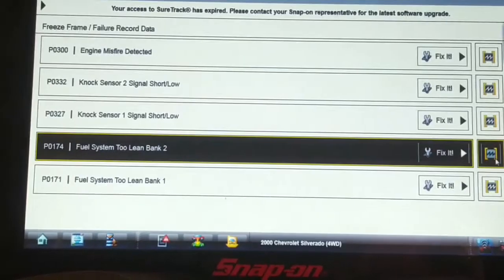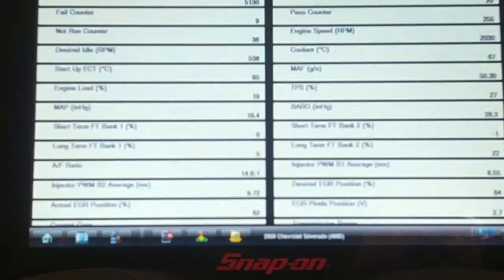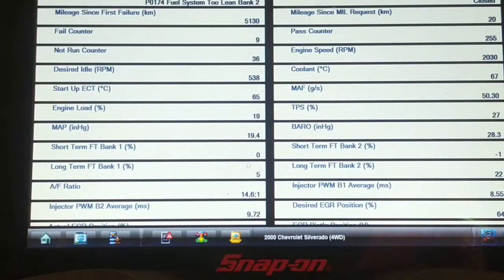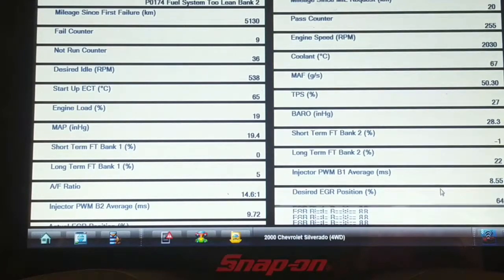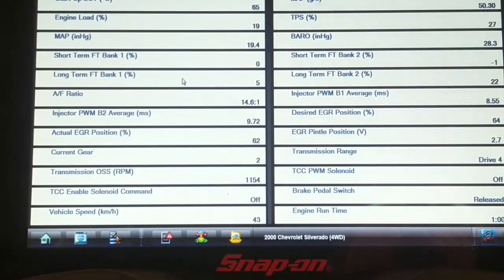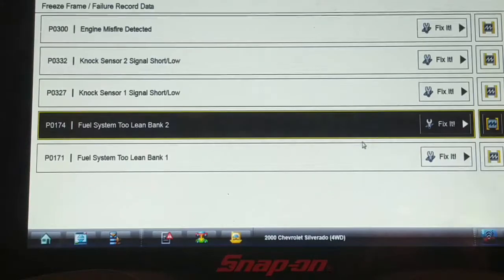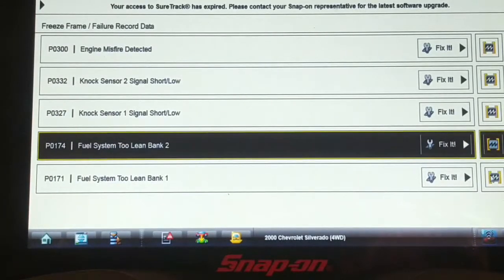P0174. Well, isn't that special? Long-term fuel trim on bank 2 is plus 22% when that code set. So it's adding fuel like crazy. So it's either running lean due to a vacuum leak or low fuel pressure. But the other bank wasn't running lean. Long-term fuel trim on bank 1 is only 5%. That's interesting. Yet it does have codes for running lean on bank 1. Let's check that one.